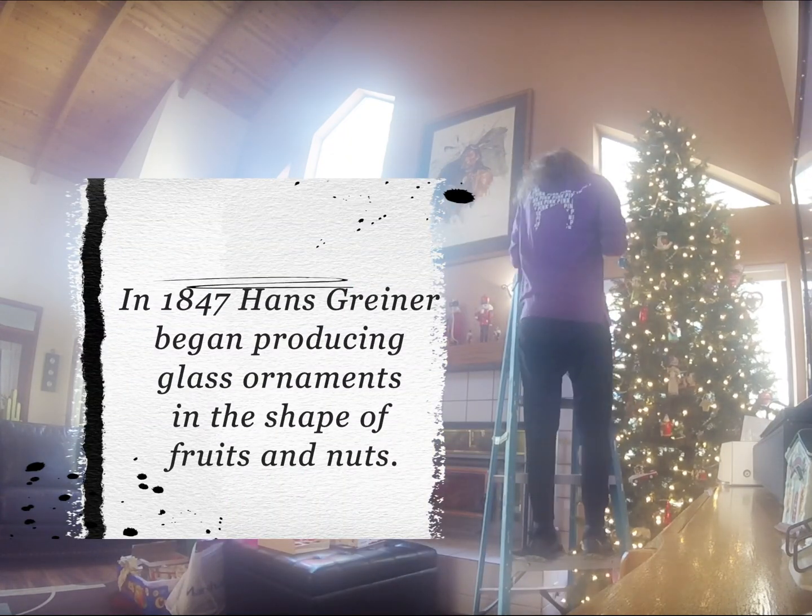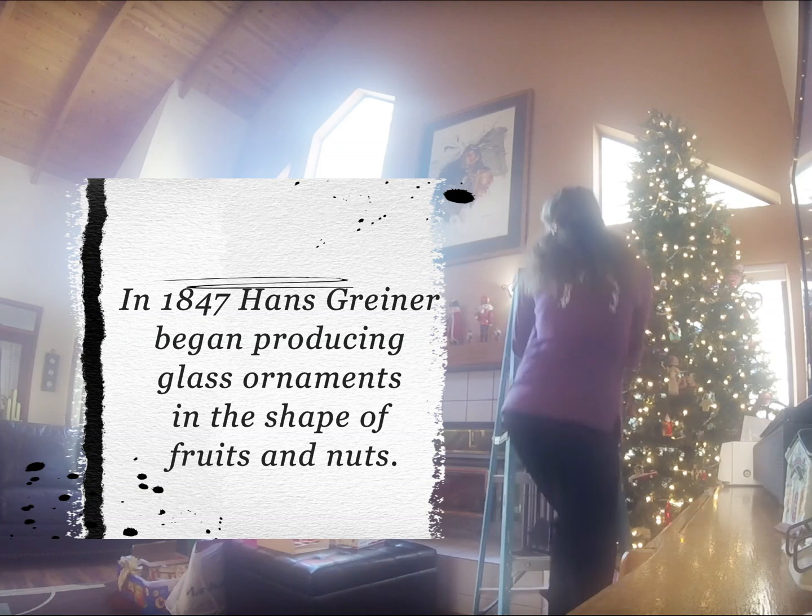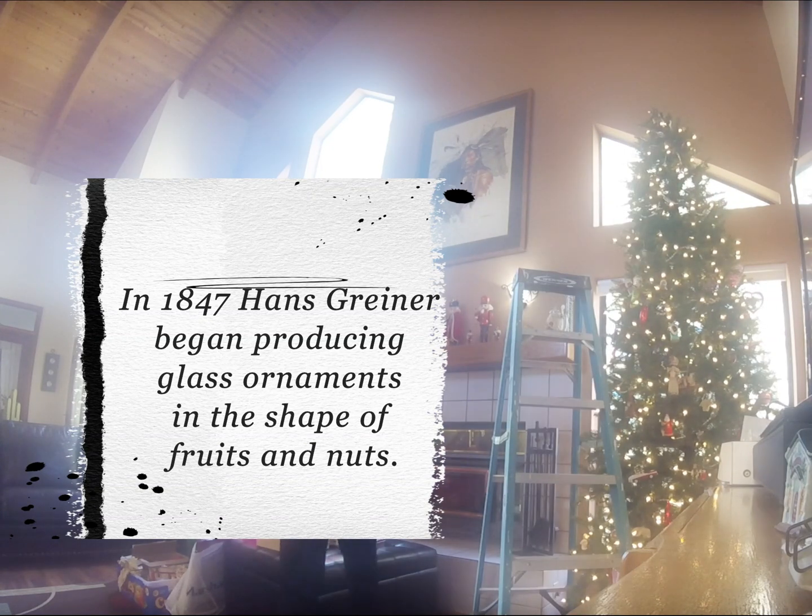In 1847, Hans Greiner began producing glass ornaments in the shape of fruits and nuts.